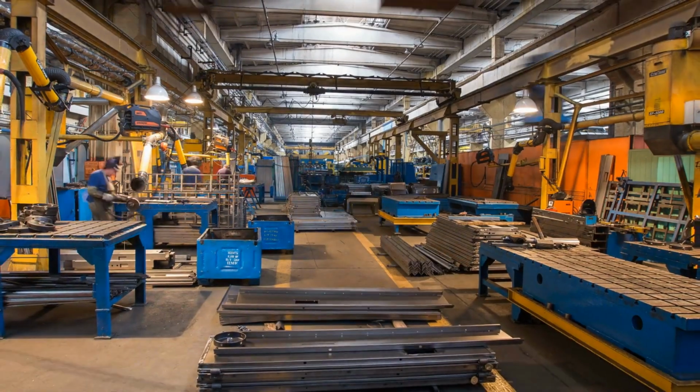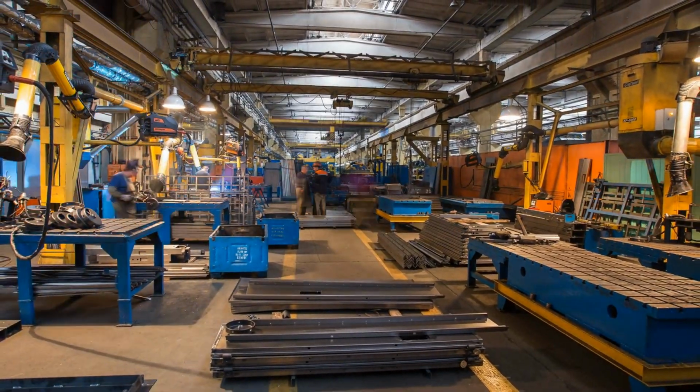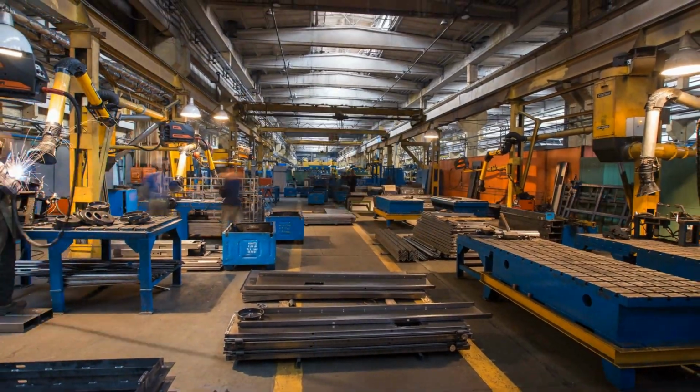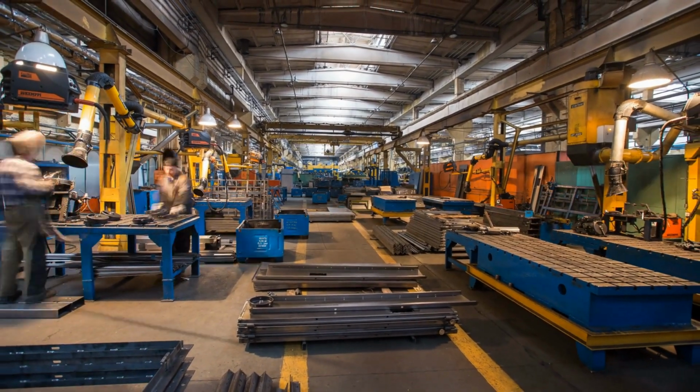Now that you know what contract manufacturing is and how the relationship works, let's talk about why so many companies, from startups to Fortune 500s, choose this model. First, cost efficiency. Building your own production line is expensive. You have to purchase equipment, hire and manage additional workers, and manage the cost of additional overhead. This all adds up. A CM already has the machinery, the team, and processes in place, which means you can tap into the resources without the huge upfront investments.